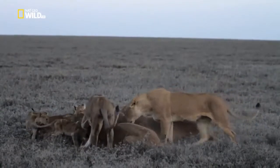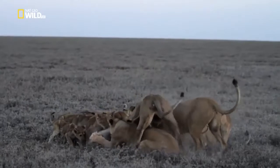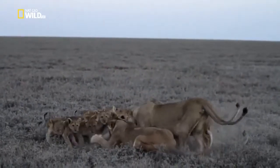Just the fact that they would go in that hole and pull this thing out is incredible, because you realize that they were willing to take that risk because they were desperate.